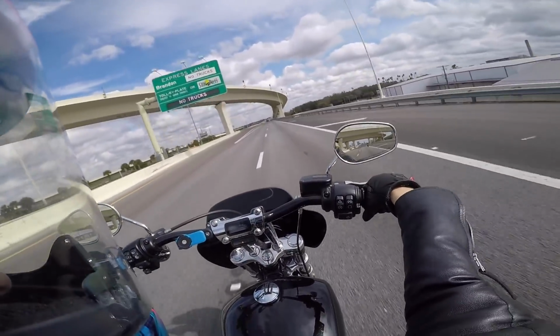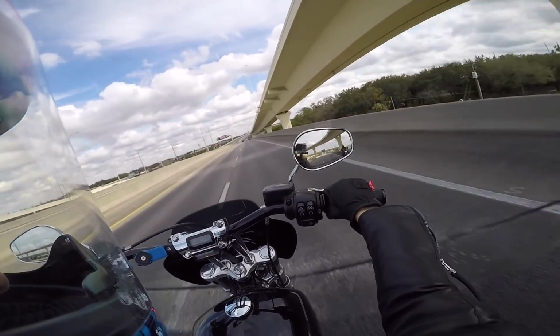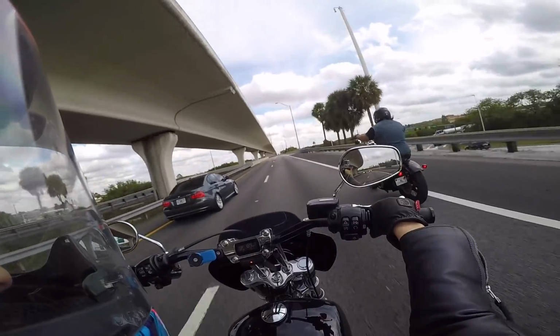Damn, this bike can get really fast really quick. I feel like I hardly had to pull that throttle for it to just zoom away. I don't know where we're going, so I can't really zoom off in the front, so I don't know if we need to take an exit.